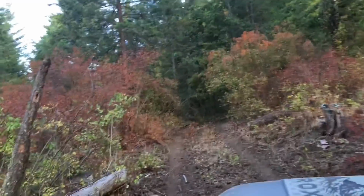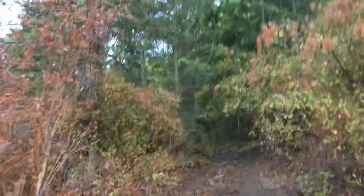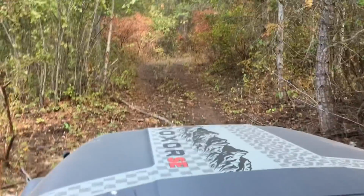All this Douglas fir in here, you can hardly even see it anymore, but you can probably barely see it back in there. Brush up here is a constant battle to keep roads from disappearing. Once I get that forestry head on here, it's going to become a lot less of a battle real quick.